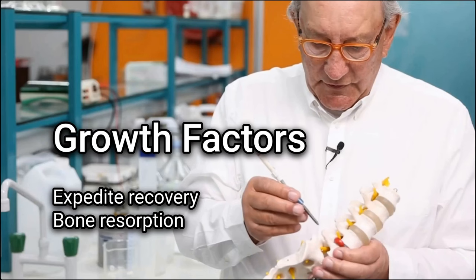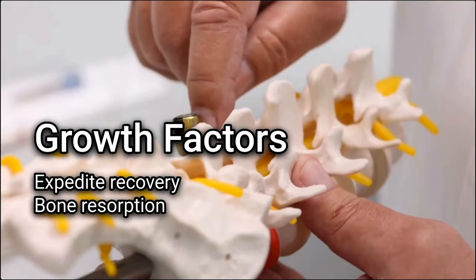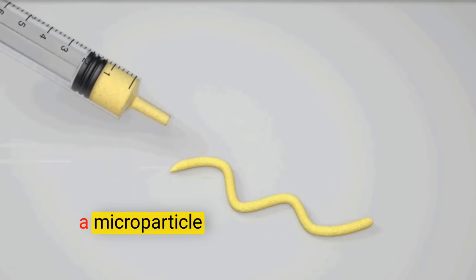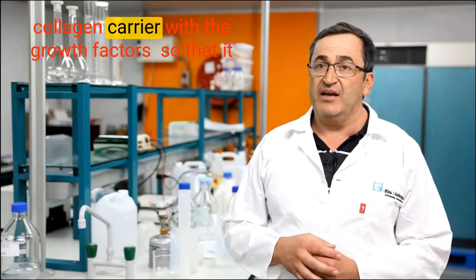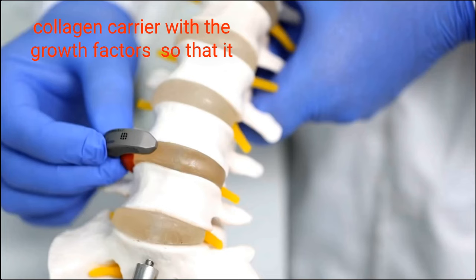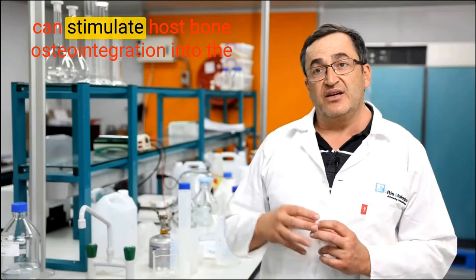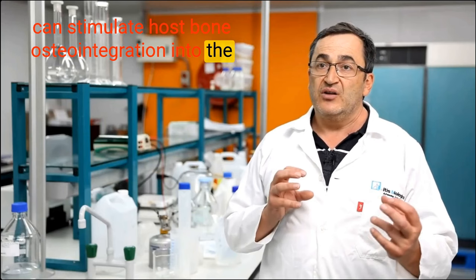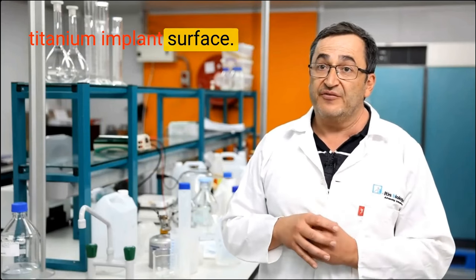Additionally, the paste is enriched with growth factors to expedite recovery and bone resorption, ensuring that within a few weeks, the patient's own bone supersedes any remnants of the bone paste, leaving no foreign bone material behind. An injection system introduces a microparticle collagen carrier with the growth factors so that it can stimulate host bone osteointegration into the titanium implant surface.